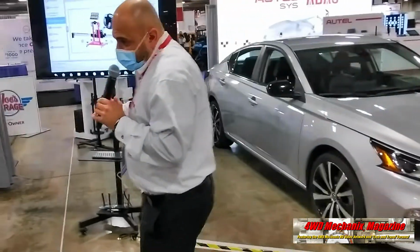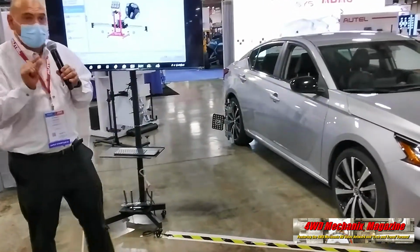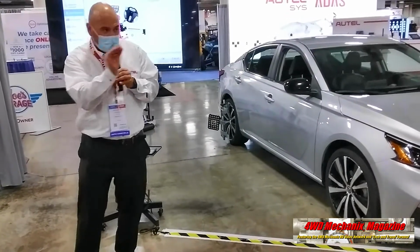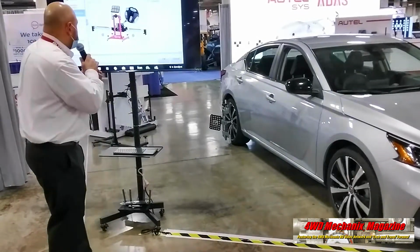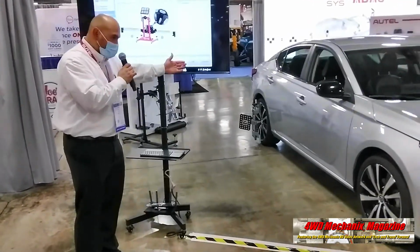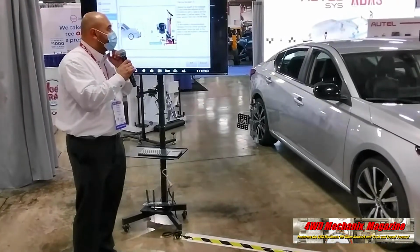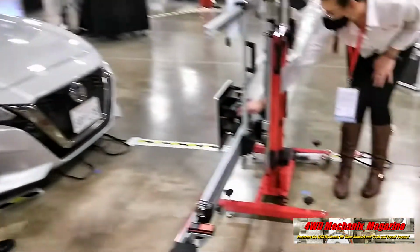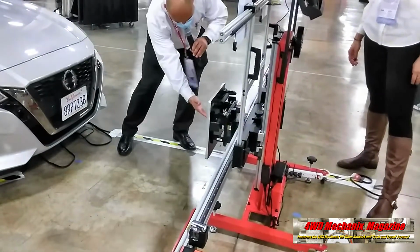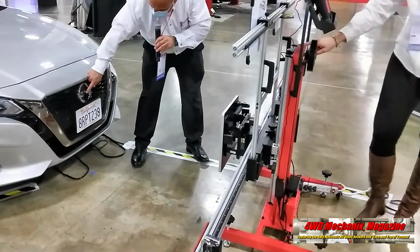So level 4 is very critical when you're doing radar calibrations. And the tolerances that you're going to find with radar are much tighter than the tolerance that you would find on several cameras. So once we have centered the bubbles and the bubble levels, we're going to proceed with the actual height. Adjust the height of the crossbar, and as you can see here, I have a laser that comes out of this reflector, and we're going to place this in the center of our emblem.